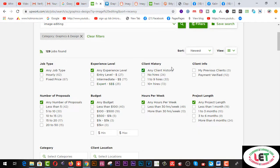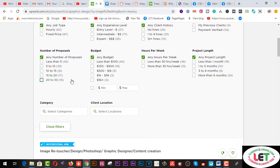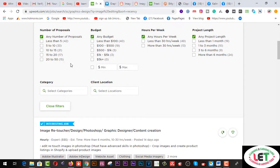25. And client category, there are three types of client category here: no hires 24, 1 to 9 hires 33, 10 plus hires 72. And this one is client information. If you scroll down like this, you will see the number of proposals. There are lots of proposals here: less than 5, and 42, 33, 21, 17, 15.